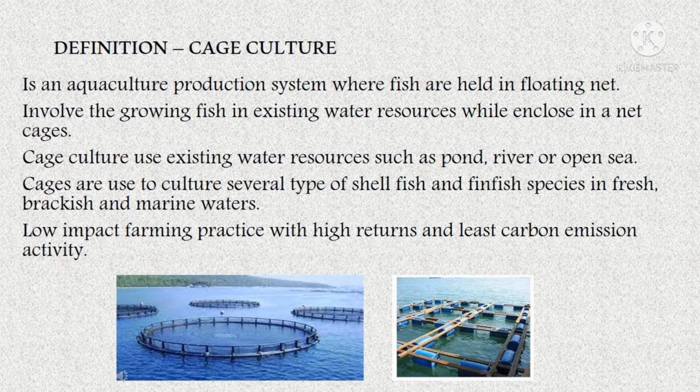Cage culture. Cage culture is an aquaculture production system where fish are held in floating net cages. It involves growing fish in an existing water resource while enclosed in a net cage. Cage culture uses existing water resources such as a pond, river, or open sea.